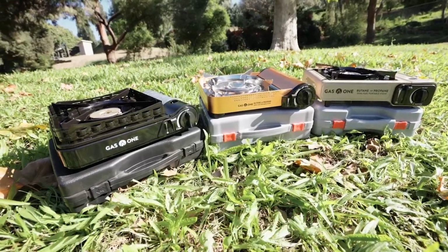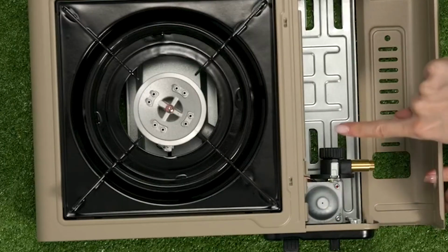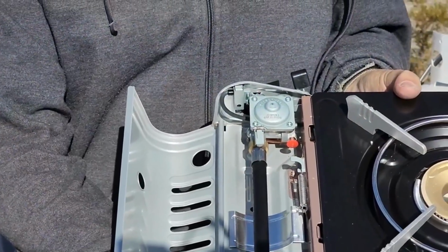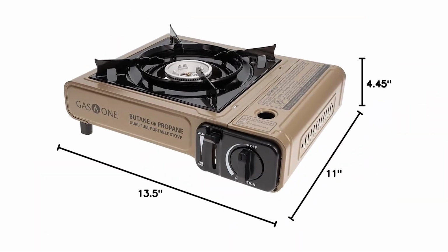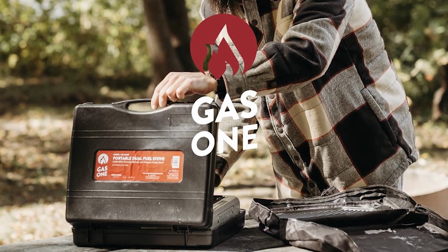But here's what really impressed me. The built-in safety features rival much more expensive stoves. The pressure sensor cartridge ejection system automatically ejects the butane cartridge when it detects irregular pressure. The gas flow cutoff mechanism adds another layer of protection. The compact size, 13.5 by 11 by 4.45 inches, and included carrying case make it incredibly portable.